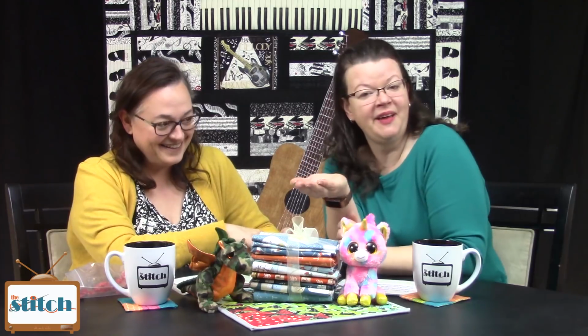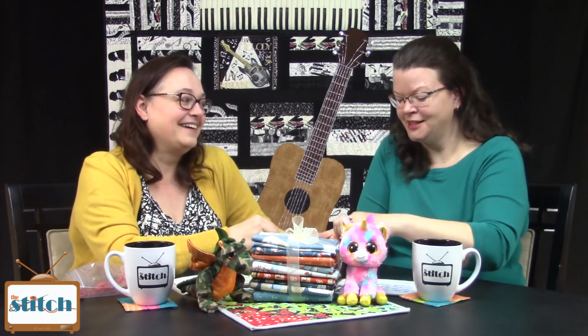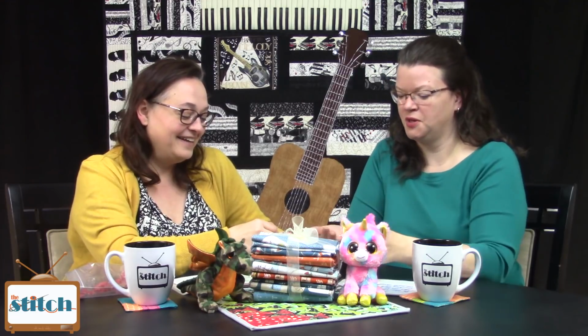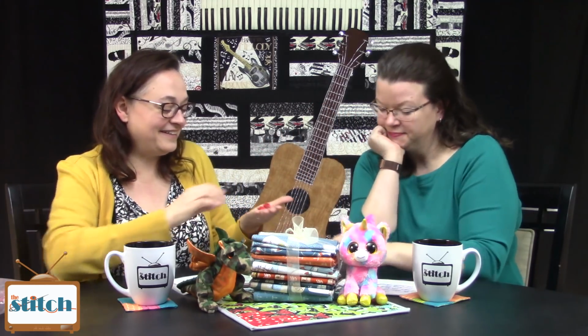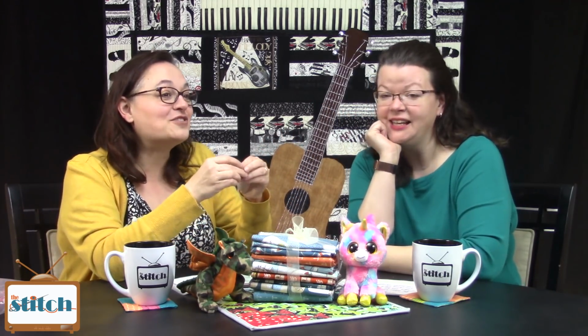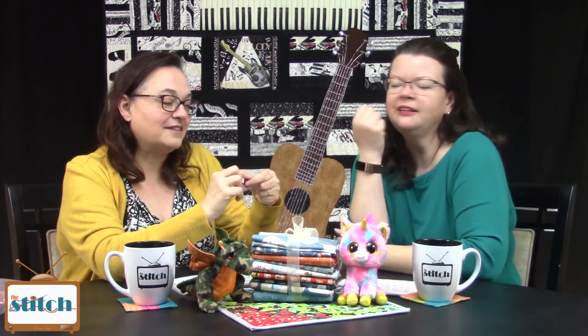So she showed me this bag of yo-yos, and first I thought they were tiny hexagons, and I really thought she was crazy because we had just talked about English paper piecing and how she hates it. No, they're yo-yos. So they're tiny. How big are they? Half-inch finished. Why do you need those? What are you doing with them?